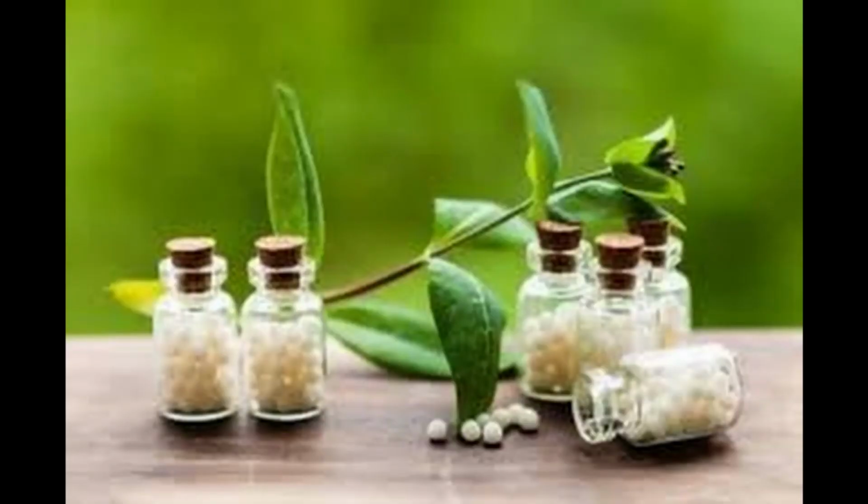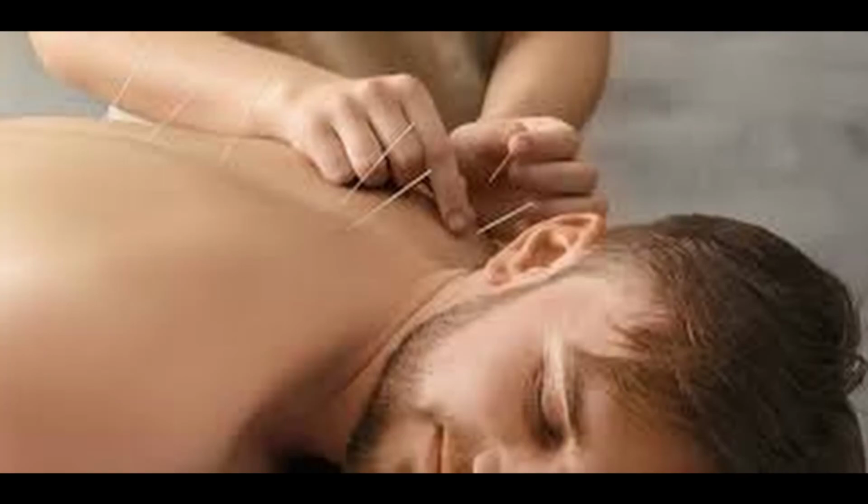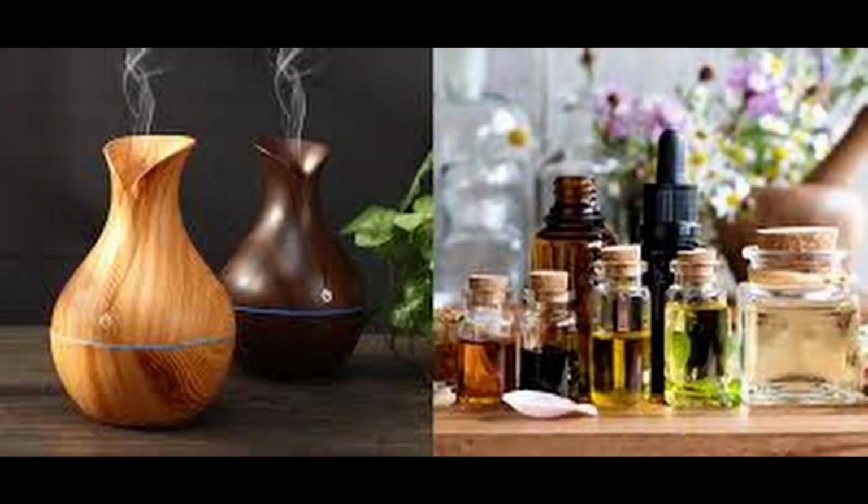We can also use some other things like homeopathy, acupuncture, essential oils, diffusing, putting on the skin, whatever. But please ask specialists, professionals for that, because we hear all kinds of stuff. You can witness lately with COVID, everybody is a specialist in health now, but sometimes the advice and the information can be dangerous. So use a real professional.